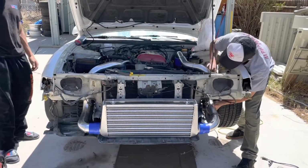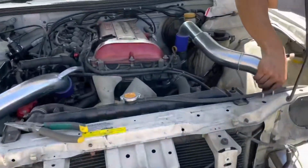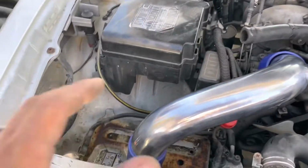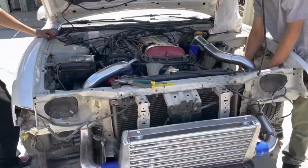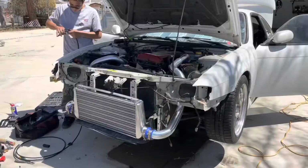All right, everything's pretty much mocked up. Haven't made the bracket for the intercooler entirely yet, but all the piping is mocked up. Turbo's all bolted. Everything's good to go. Now we're just putting in a fuel pressure regulator. We're going to be putting in the wideband and relocating his battery. So everything is looking pretty good. Super fast. Really fast, actually. But stay tuned, guys.